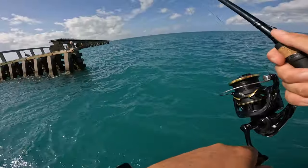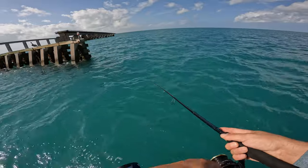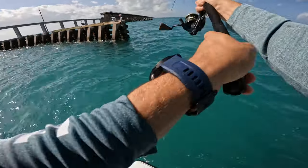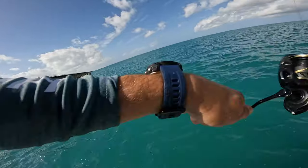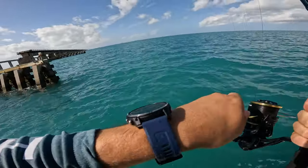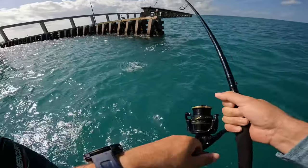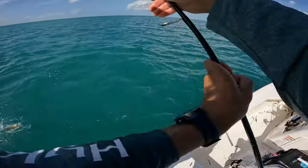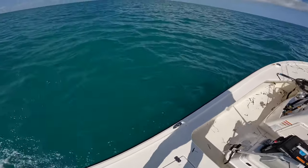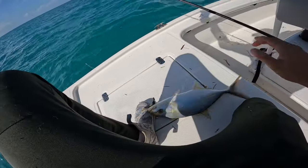No, not at all. First cast with the swim bait, I got hit. They're just sitting at the bottom. Got snagged, dude. No, that's a fish. It must have popped out and the fish hit it. Yeah. Nice, Aaron's on. They love that swim bait. Dude, why is it so much better? That's crazy. Sweet. They love this thing.